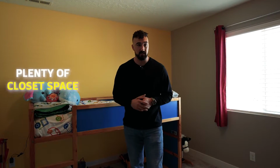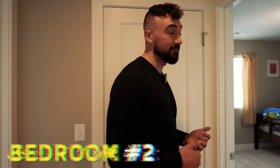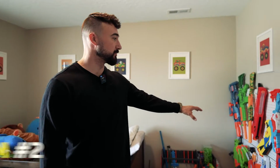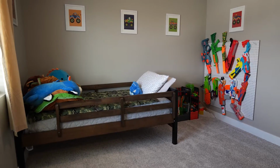All of these are really good size, plenty of closet space. Of course, we all know kids have tons of toys and tons of extra stuff. Actually, this room is arguably my favorite. The reason being this huge collection of Nerf guns is pretty cool. But for a kid's room, plenty of space for the bunk bed for them to play. You're not feeling like you're super cramped or feeling like you have to sacrifice the size of the guest rooms so that you can have a bigger kitchen.